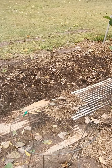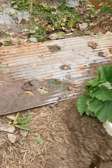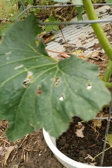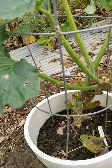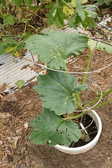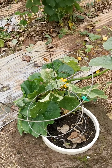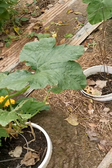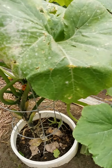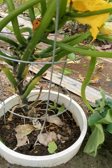Squash. Every year we have squash bugs, and they totally devour our plants. This plant got knocked out. I never got anything out of this plant other than the opportunity to water it. But we did get a few more squash this year than last year by planting in the fall. And sometimes you don't have to be afraid to experiment.